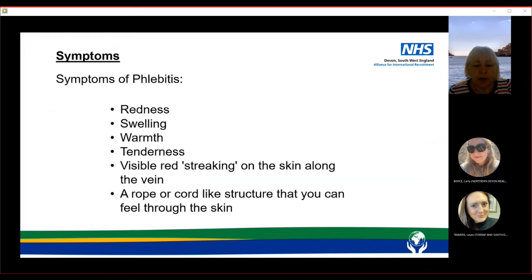So obviously, I'm just going to go through this one quite quickly. As you're all registered nurses, you know the symptoms of phlebitis. So you're looking for some redness or swelling, warmth, erythema, whether it's tender, whether it's streaking along the skin or along a vein, as we saw in one of the previous pictures, or whether it feels firm, like a rope or a cord under the skin. But you would all know this from obviously your daily practice.